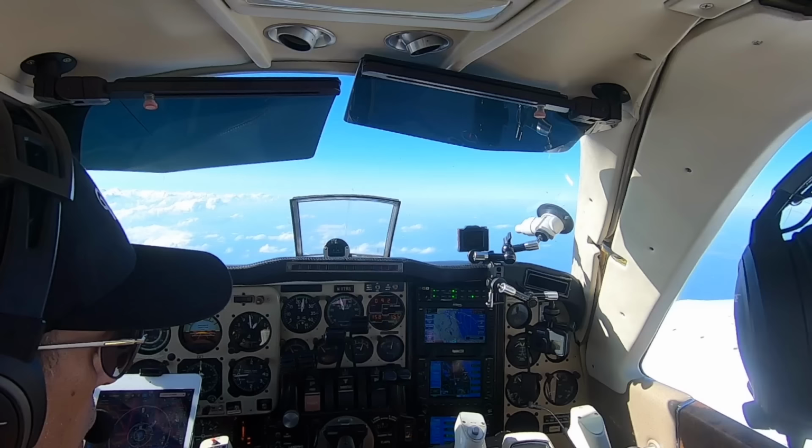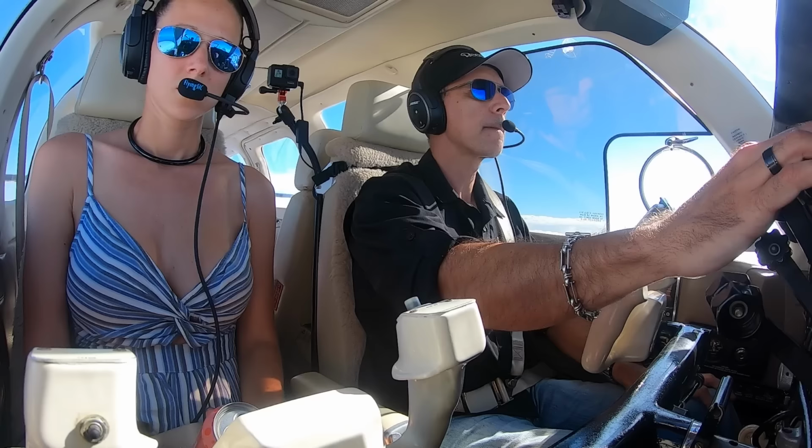We're going to descend at 600 feet per minute and resume navigation up here. So I can see downtown Daytona, and I can see the speedway. Can you? And the airport, and downtown Vero.